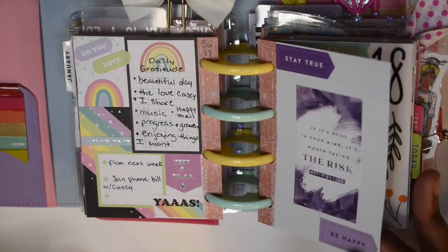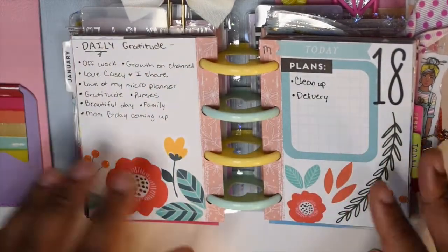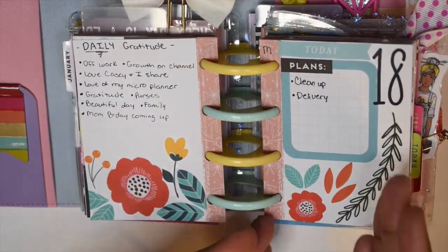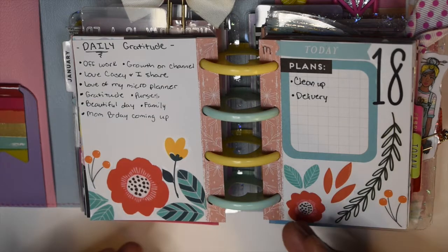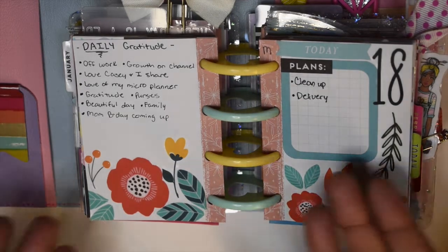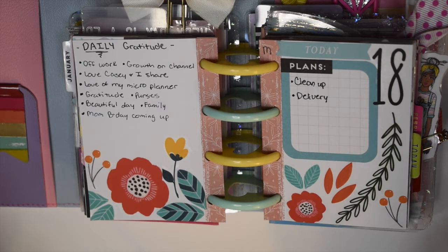So when you turn the page, I decided to do it this way. I decided to have gratitude on the left side and the to-dos on the right side. And then that way I have more room to decorate how I want to and more room to write my daily gratitude if I want to. If I don't have a lot of to-dos and stuff for the day, it'll just be, you know, like this, a lot of space. But I still like that it looked more organized and I had more room.